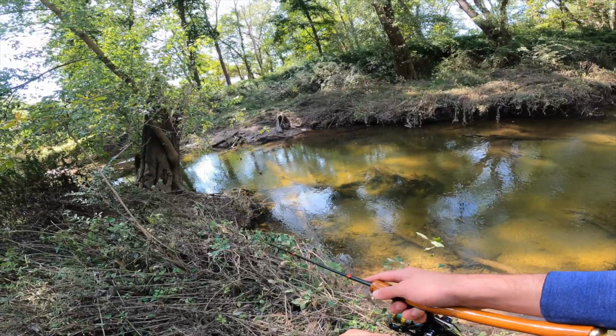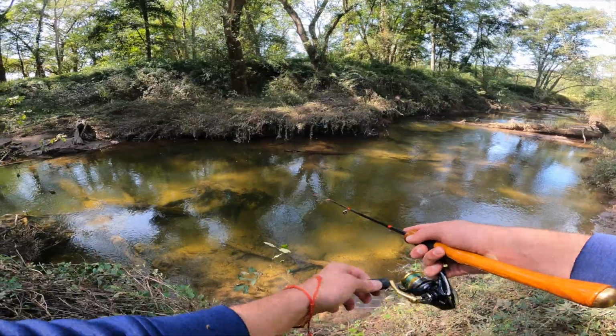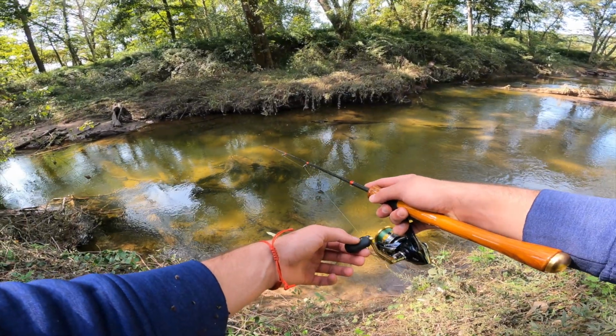And there's a deep pocket of water right here. Got a bunch of fish after it. Wow. Got him, fish on. First fish of the day. This is gonna tell us a lot about the creek.